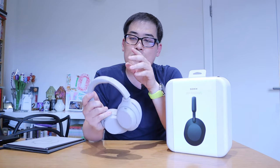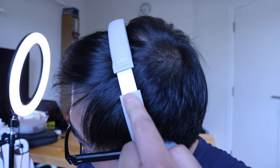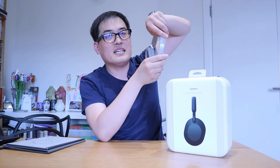Now, some might argue, why do you need a Sony XM5 headphone since you've got an XM4? There are two main reasons. My head is big, so if you're in a public space, you'll probably see me with this bit sticking out. This pretty much says, hey, my head is big. While with the Sony XM5, only the pole sticks out, so not a lot of people will be able to see as clearly as this.